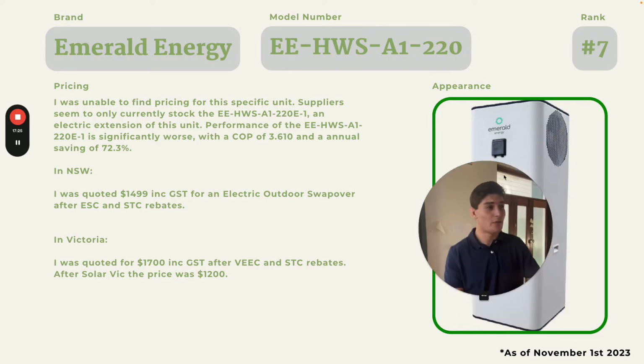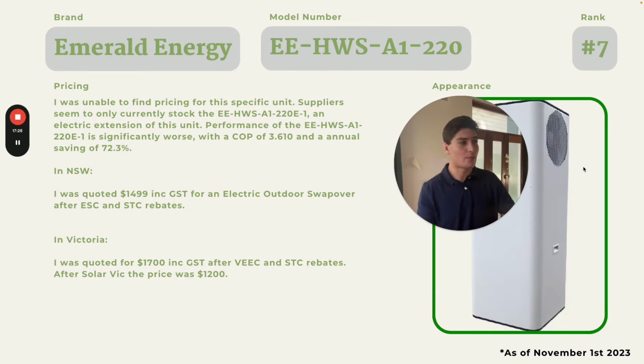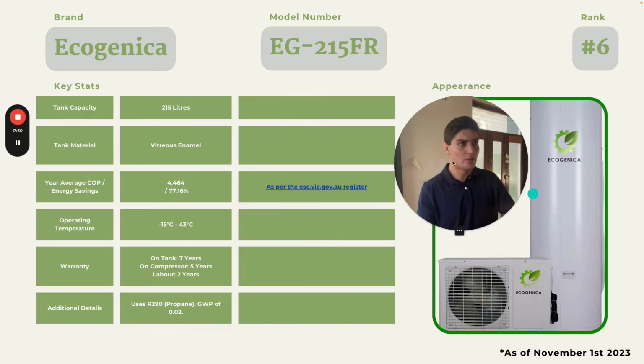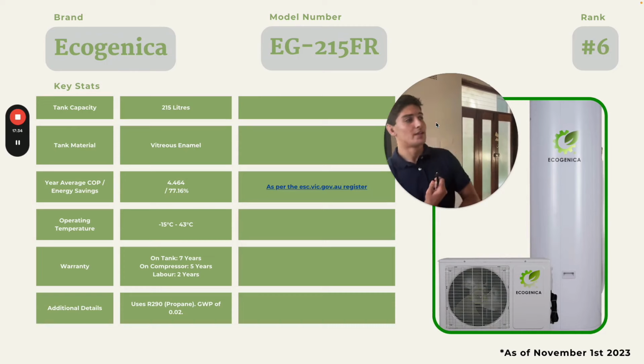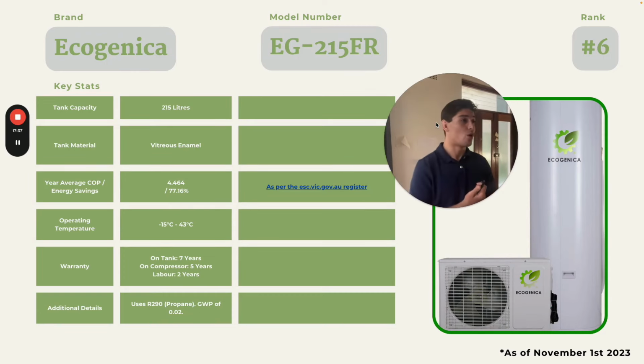I wasn't able to clear that up with the manufacturer, but if I do, I'll probably make a video or update the blog. This is the 215 liter Ecogenica. This is one of the biggest systems that freehotwater.au, my own company, actually install. So this is ranked number 6th in Australia. It's got a tank capacity of 215 liters, suitable for 3 to 4 people. Tank material, vitreous enamel, COP of 4.464 and savings 77.16. It's got a 7-year warranty on the tank, 5 on the compressor, 2 years of labor.